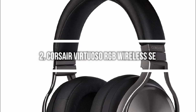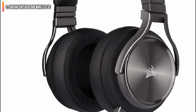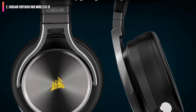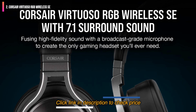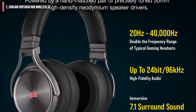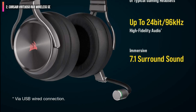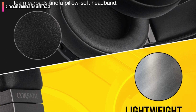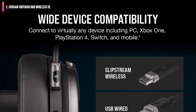Second on the list is Corsair Virtuoso RGB Wireless SE. The Corsair Virtuoso RGB Wireless SE is another headset that looks as good as it sounds. The best wireless gaming headset for most, it offers premium quality audio that enters audiophile territory and looks pretty and shiny instead of clunky and heavy. The SE version of the Virtuoso RGB boasts gunmetal colored aluminum stamped with a touch of RGB via the Corsair logo. Overall, it looks as expensive as it is.